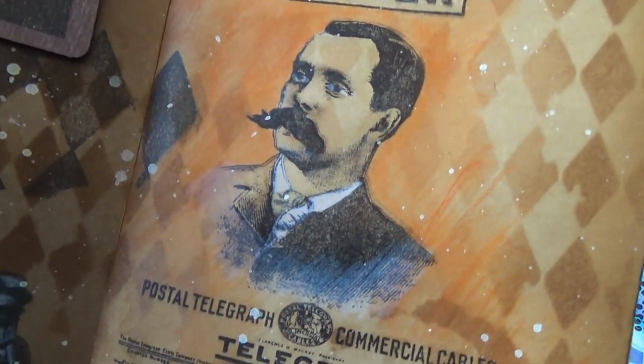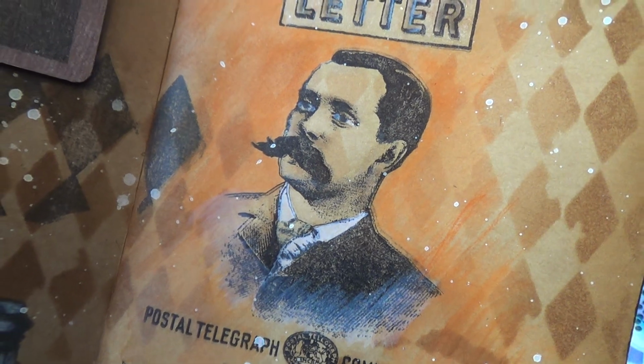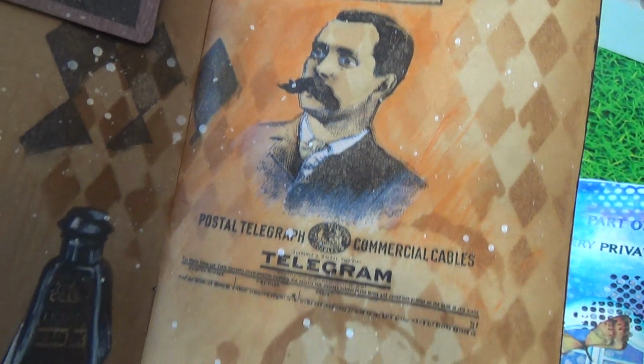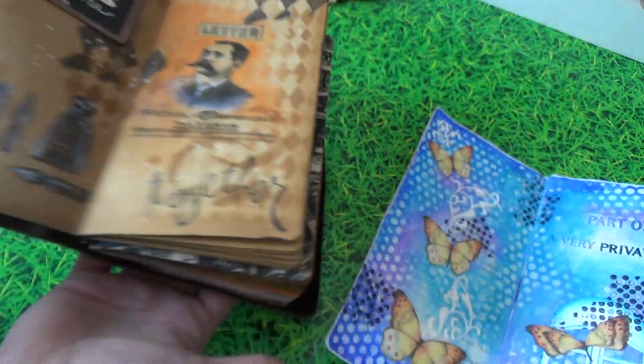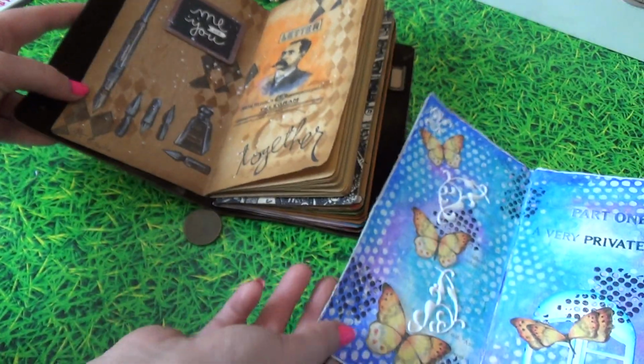And then this guy was done simply with using watercolors. And then the layering of the background. Fun, right? Fun, simple. I like it. All right, moving into white.